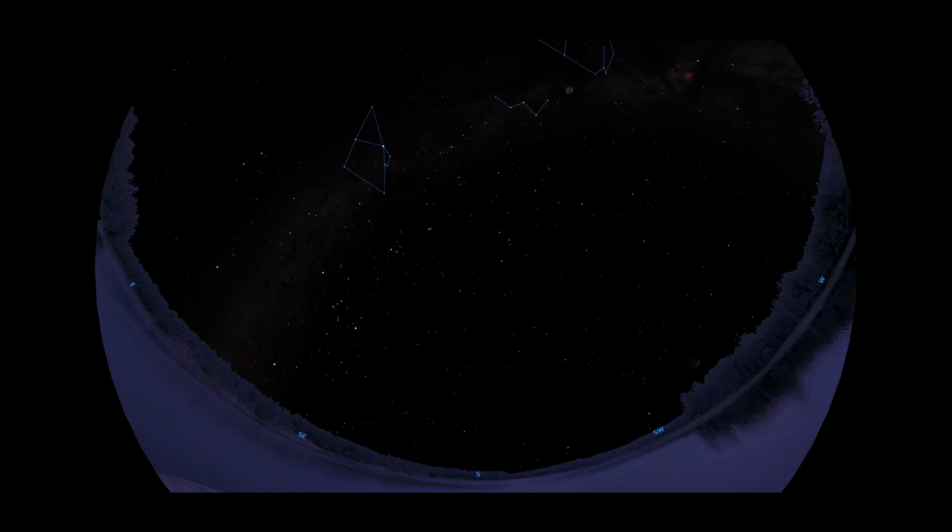To find our next constellation, let's first look for the asterism known as the Great Square. By the way, an asterism is not a constellation, but merely a familiar star grouping. The brightest star of the square is the head of Andromeda, the chain lady.